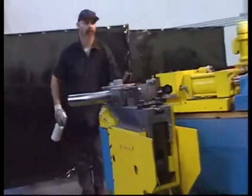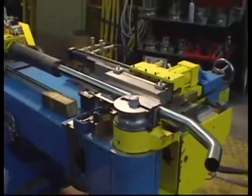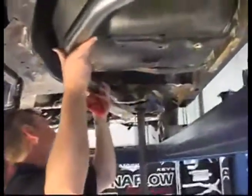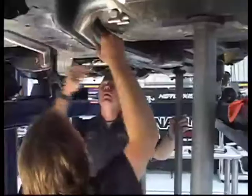Automation has always been a MagnaFlow signature. If there's an automated exhaust machine out there, these guys get to play with it to see what it can really do. Once the machine is done, I pull the tube off and we have a production piece. Perfectly bent without flow restrictions.